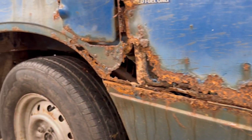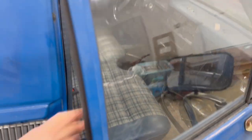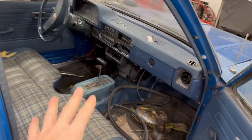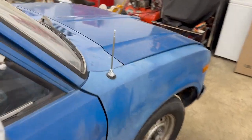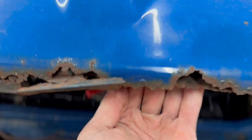Now, as you can see, the bed is in awful condition, inside and out. There's not a whole lot left here. The cab, not much better, but along with the good interior, it has a very good running engine. Try not to get tetanus here.